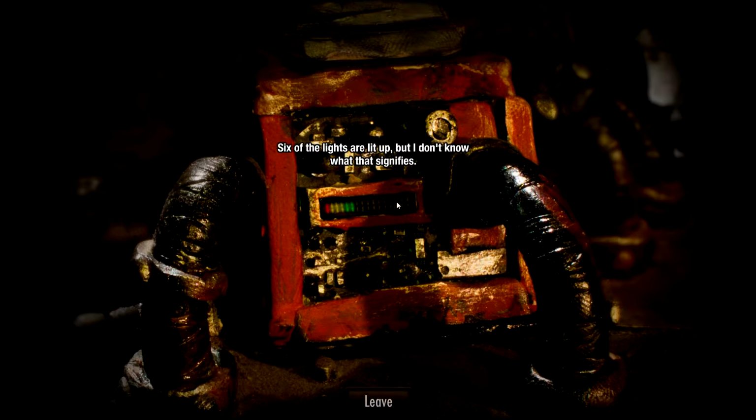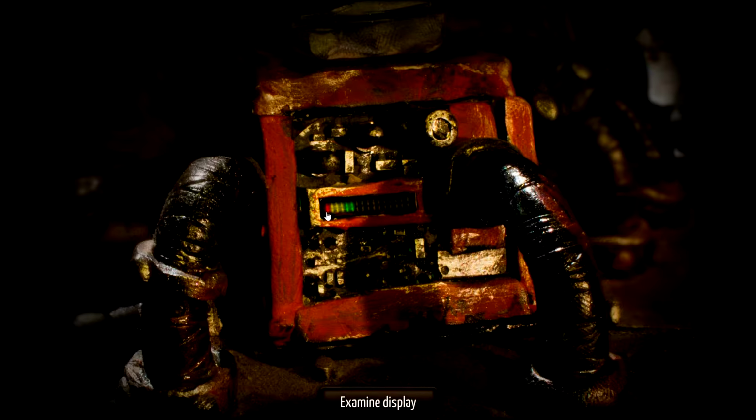It seems to be a power indicator of some kind. Six of the lights are lit up, but I don't know what that signifies. Well, there's six apartments, aren't there? I don't know if that has to do with anything, but that one is red. That would be where Mr. Morton works. Could be. And the top two ones are green, so they might mean that they are like sleeping.